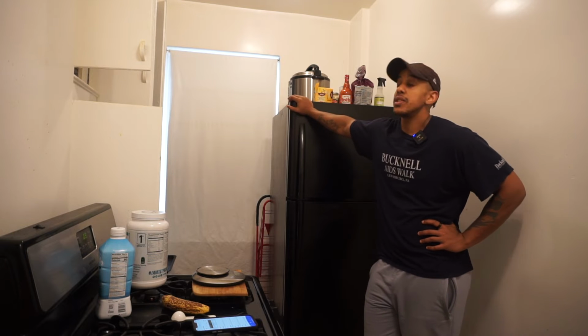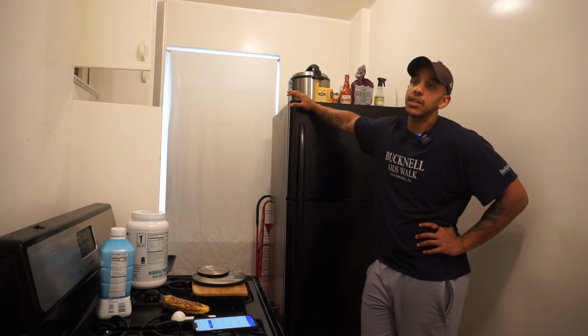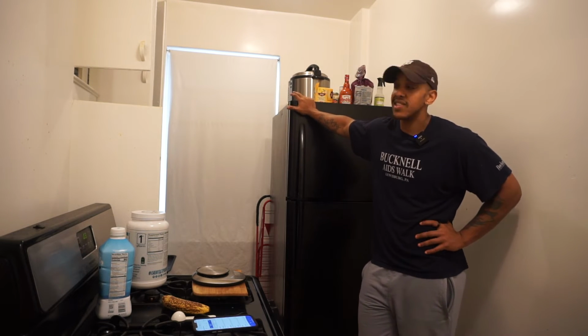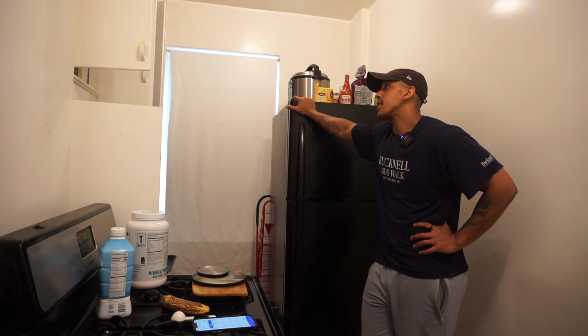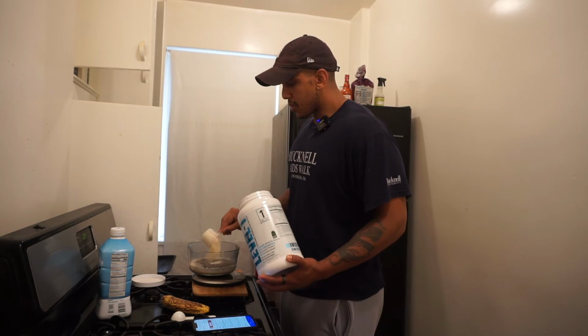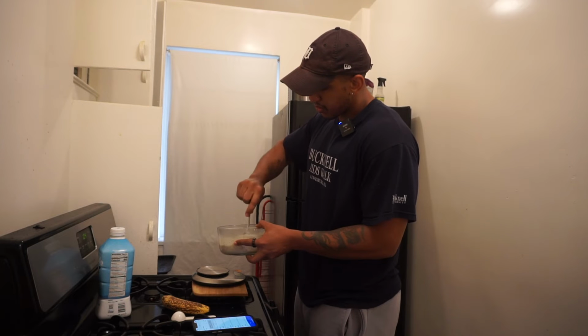I'm also a fan of using chia seeds instead of peanut butter. It's less fats and it's more healthy. When I say that chia seeds are more healthy and peanut butter or any nut butter is less healthy, I'm just thinking in terms of the nutrients that I'm gonna be getting from the chia seeds versus peanut butter. 1 scoop of protein, my choice, cinnamon cookie batter.